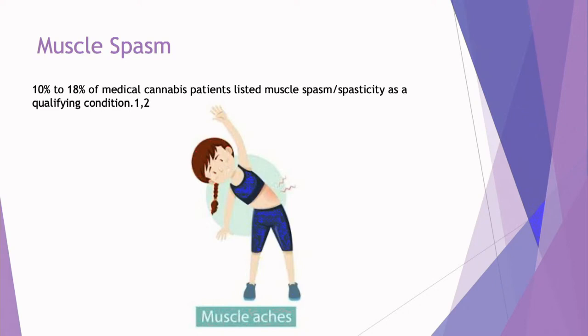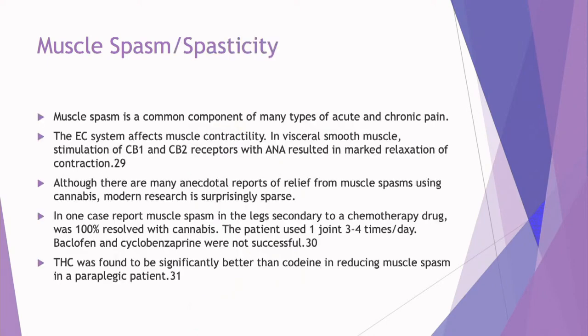I have found that 10 to 18% list muscle spasm as a qualifying condition in the literature, but in clinical work, it's a lot higher. A lot of people have pulled muscles. A lot of people use cannabis topically to immediately alleviate a tight muscle. They don't necessarily go to a cannabis clinician and say, I want to use cannabis because I pulled my muscle playing football. But it's a really common use of cannabis. Both THC and CBD are muscle relaxants. They work by different mechanisms, so using both of them is really useful because you're targeting a multitude of receptors and you're not getting to saturation with either one. So if you want to treat muscle spasm, use both CBD and THC.